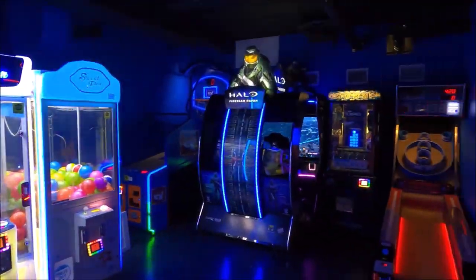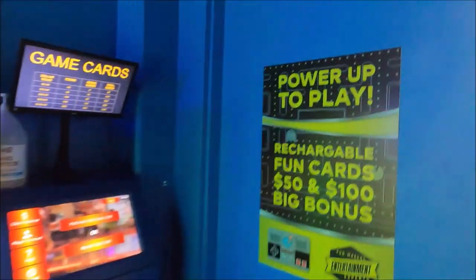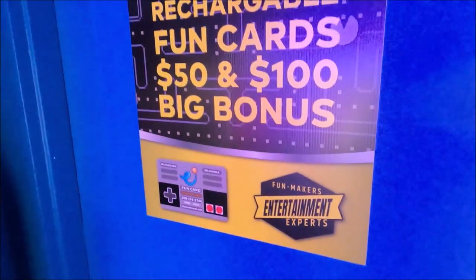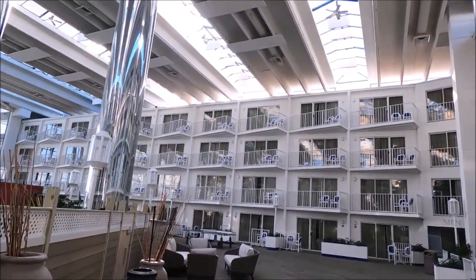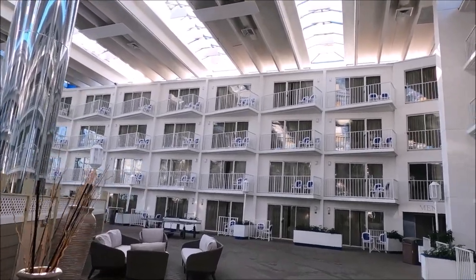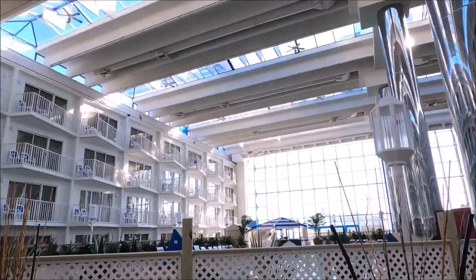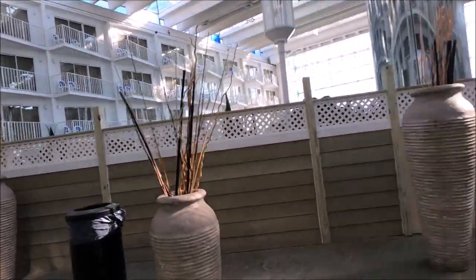As far as family-wise, I would say that it's absolutely family-friendly. I just don't think it has all the other options as the other hotels, just because it's so much further down from the rest of the atmosphere of downtown Ocean City. So in here is the atrium, and you'll see how big the pool is in a second. I'll show you all of it. So I hope you like it. This one's the Princess Royale.